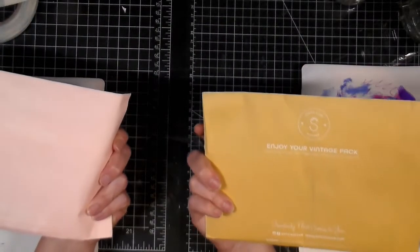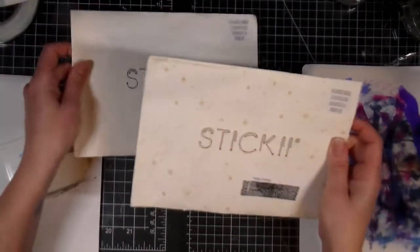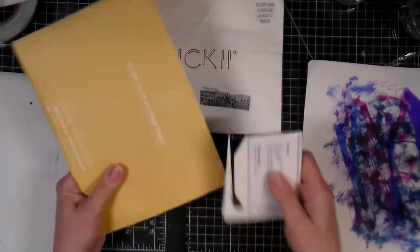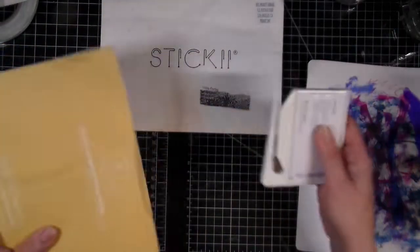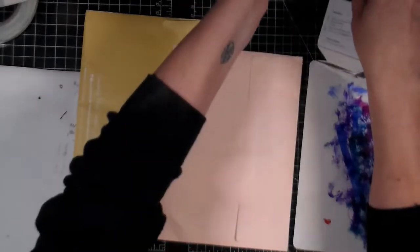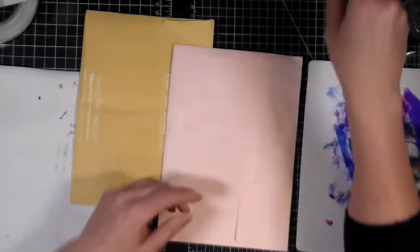Today I'm here to do the opening of my 2 Stickii clubs envelopes, because I got 2 this time around. I got the vintage pack and I got the cute pack. I got both of these because they were the ones I liked the most. I looked at the one for the month of June. I was not a big fan, so I'm going to be skipping that month.